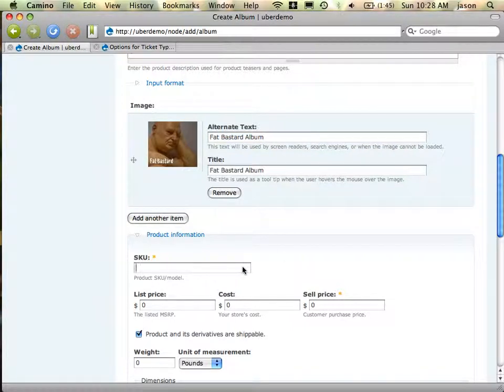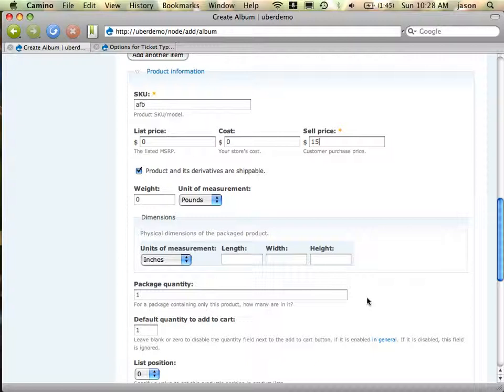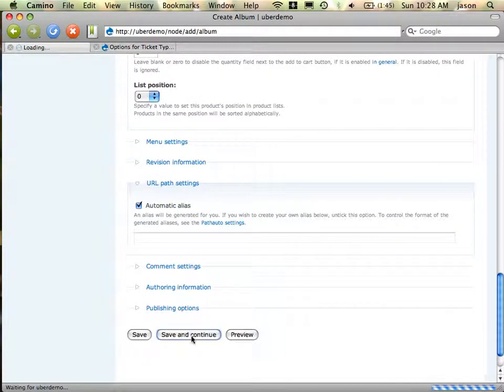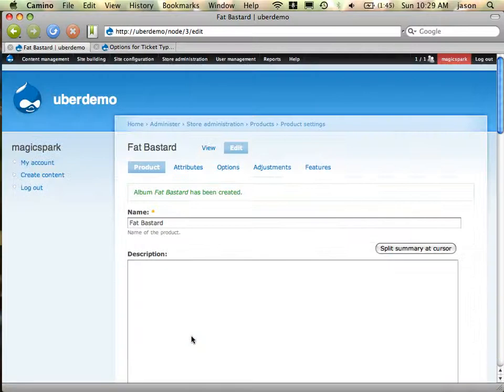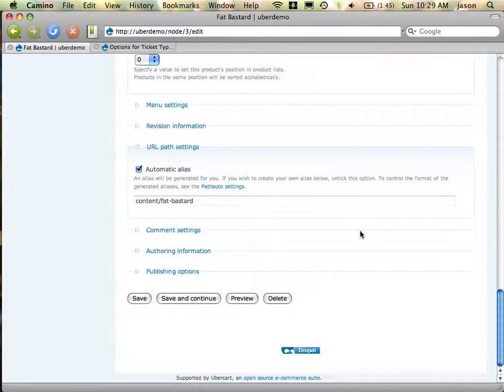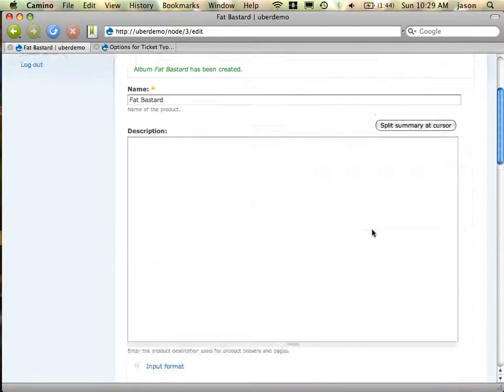All right, and then let's call it an album, FB, whatever, and it's $15. And it is shippable right now. Save and continue. Now, wouldn't it be cool if you could select, like with an attribute like size and color, whether it's a CD or compact disc you order as a shippable product, or if you did a file download if you want to just listen to it right now? Well, with Ubercart you can do that.